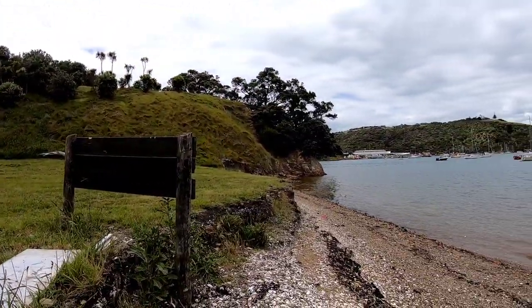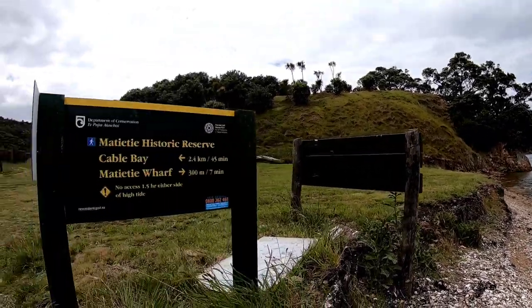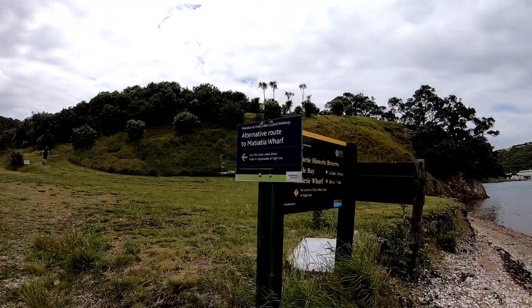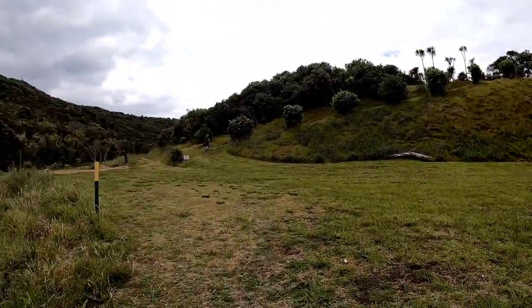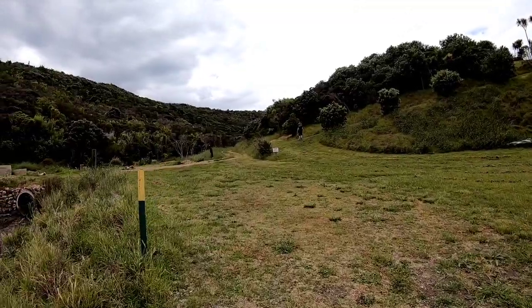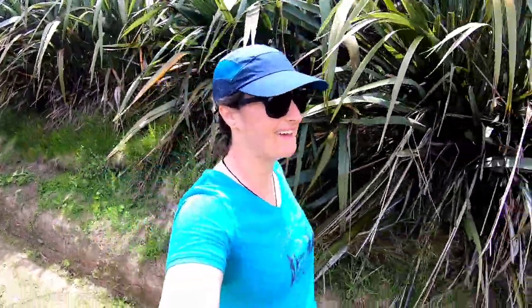Wharf, which is that way, and the water is too high for us to walk. So around here this is a sign that says we can go this way because of high tide. Not the way. You hear the tuis singing in the background.